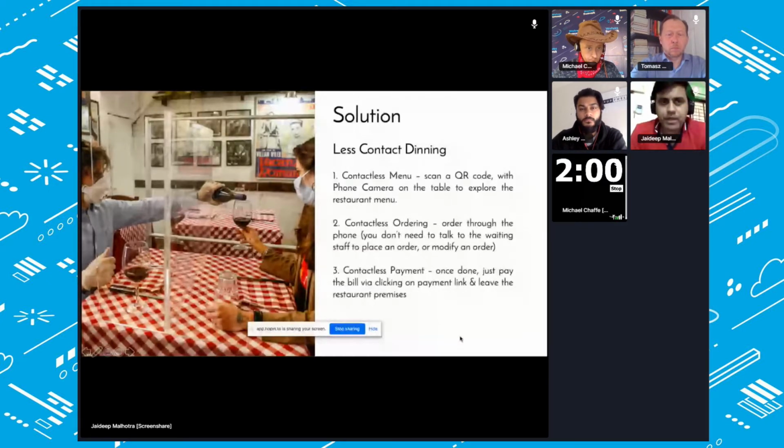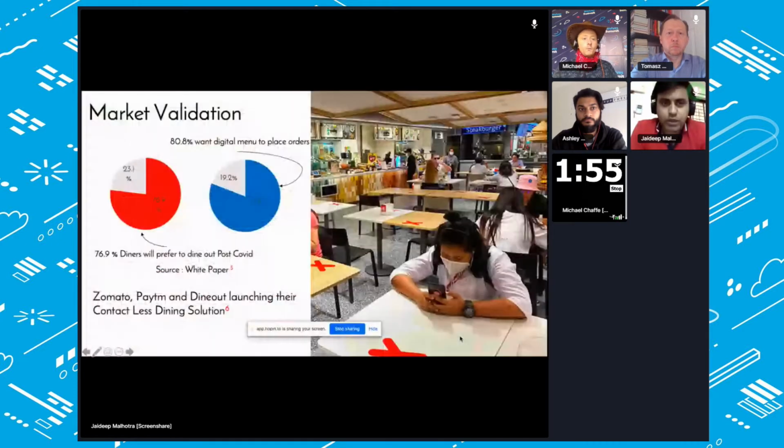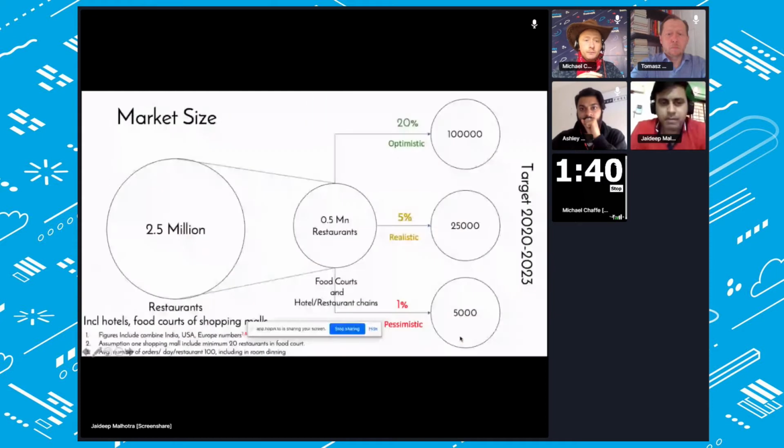So this is a market validation. This is a new opportunity that's coming in. A number of white papers are being published in India. There's a guideline from the government to use contactless dining going forward once restaurants are open. Right now, 90% are in lockdown phase. So this is a market size.